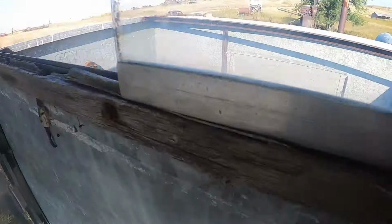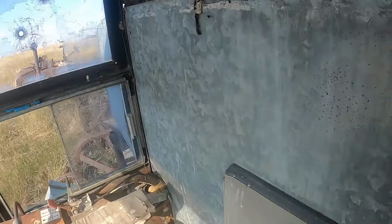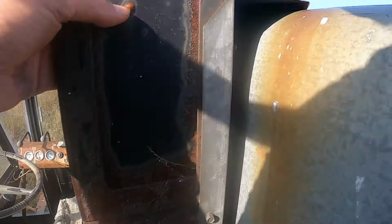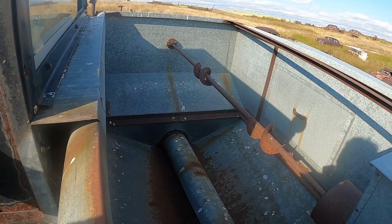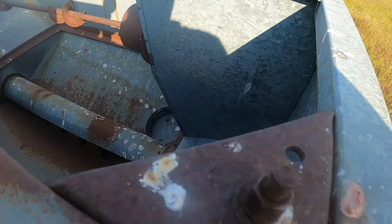My Uncle Carl had the floor carpeted. And there's the inside of the hopper. I don't know how many bushels that would hold, but it's nothing like the harvesting monsters of today.